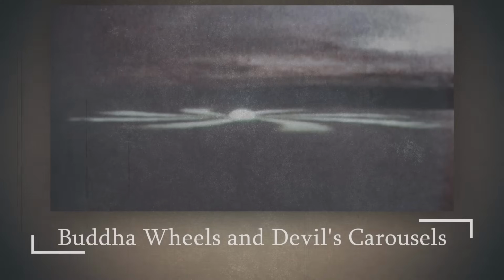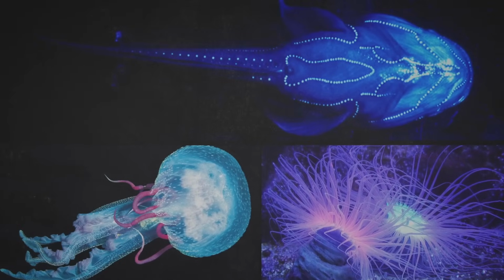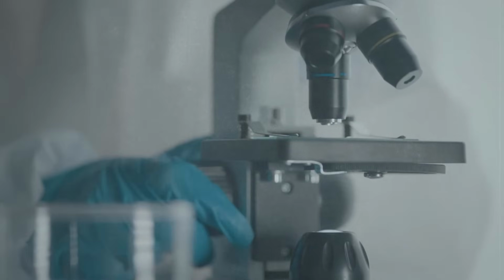Buddha wheels and devil's carousels. Marine bioluminescence, a phenomenon in which some marine life emits light, has been known for a long time. For example, some types of plankton are capable of creating light bright enough to be noticed by the human eye. This phenomenon is often associated with observations of a glow on the surface of the water or just below it.